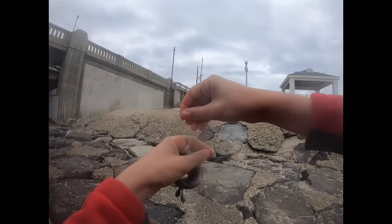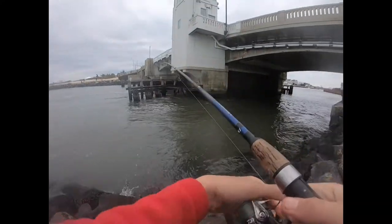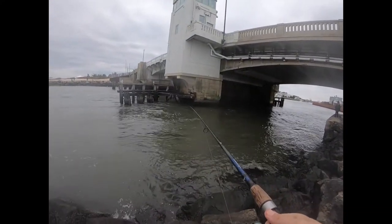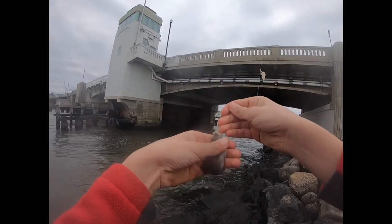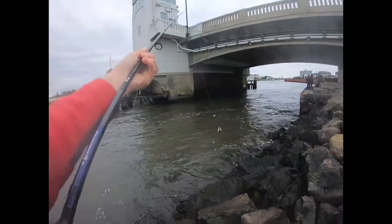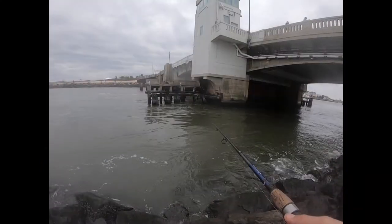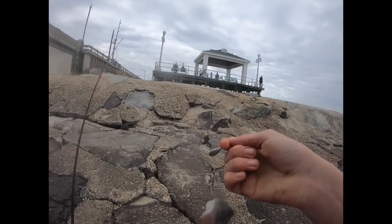Another Cunner. This one's probably really good here. My 13th one in total. Third one in this spot. Oh, Cunner. Another Cunner, guys. Oh, these guys fight really well. So, guys, we got a total of 18 Cunners, 1 Tautog, and 6 Silver Sides. Had a pretty good time. Yeah, just a pretty good trip.